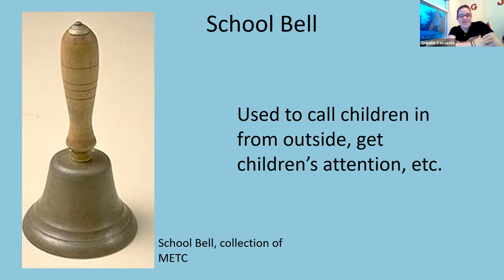So we do have a few. This is one from the collection. We have plenty of bells, and they are really, really loud and really strong. Yeah, really heavy.